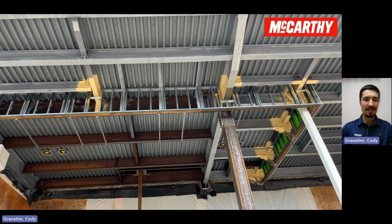And over on the update photos, you can see some of that framing that took shape up there that had to go in before the fireproofing. They wrapped that up, and once that fireproofing goes on top, they'll continue on with the rest of the framing in that area. We also got that Airlon coating applied up there this last week.